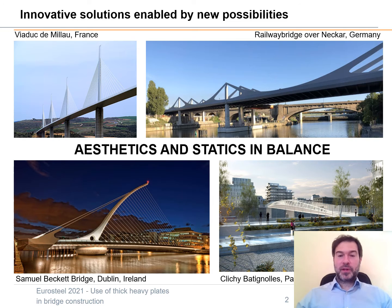One example is the railway bridge over the Neckar, where longitudinal profiled plates were used. Another nice example is the Samuel Beckett Bridge, where high-strength steel up to S690 was used. And it is especially these modern and innovative steel bridge designs which, on the other hand, challenge the steel industry and push them to move on in their developments and to further develop. And of course, the steel industry is willing to follow these needs of the steel construction industry.